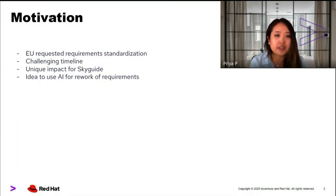A new EU regulation came into force that covers several operational and system-level aspects across air traffic organizations. One of the key areas it touches is how requirements for applications are defined and maintained. We chose to start exactly there with requirements engineering because for Skyguide, this isn't just a small task. Unlike many air navigation service providers, Skyguide develops over half of their mission-critical applications in-house. So they are not just updating a few vendor contracts. They need to rework and formalize requirements for a large share of their own software systems.